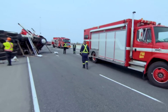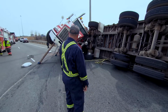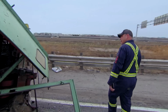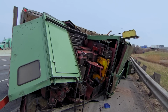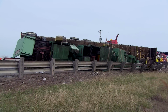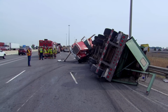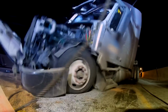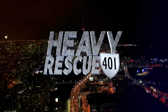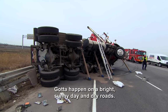I'm just gonna take a walk about it. The truck's just twisted. Got the trailer rolled over. So I know it's gonna be a little bit of a challenge. Wow, yeah. You got some big machinery there. The cargo, 2 smashed generators, will be heavy and tough to handle. A lot of damage here. Wow. Gotta happen on a bright sunny day and dry road.